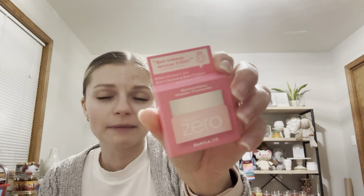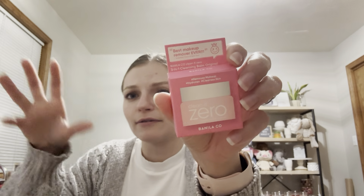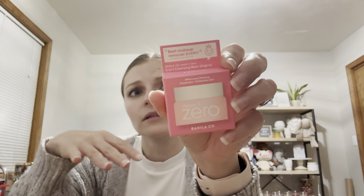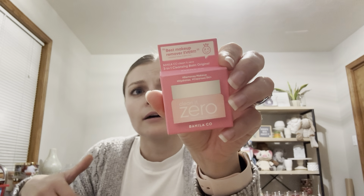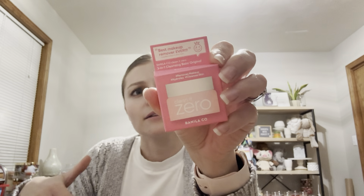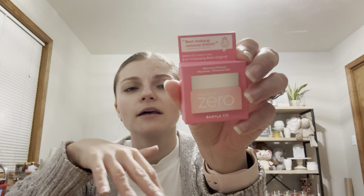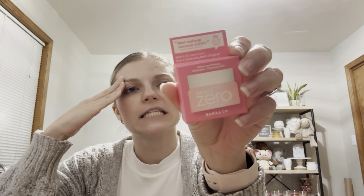I think this is Clean It Zero Makeup Removing Balm. I think Clean It Zero is just this specific product. I don't know what the brand of this is. Banila. Vanilla. I thought it said Balina. I don't know why. Clean It Zero Cleansing Balm.